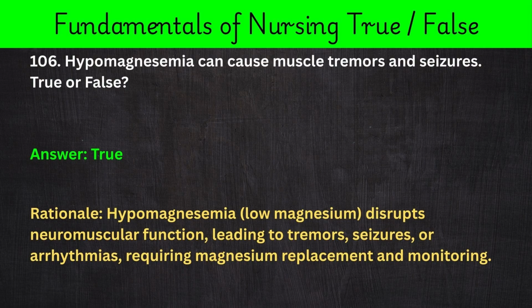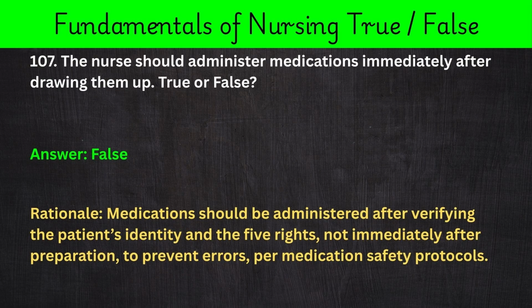True or false? Answer: true. Rationale: Hypomagnesemia, low magnesium, disrupts neuromuscular function, leading to tremors, seizures, or arrhythmias, requiring magnesium replacement and monitoring. 107. The nurse should administer medications immediately after drawing them up.